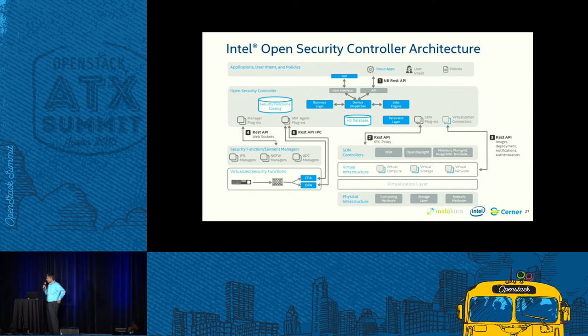So this is where, from multiple vendors, you have multiple security functions. And the security controller is taking the policy or the intent from the top. So you have the UI. You saw some of the screenshots of the UI during the demo. But of course, there's an API, which is a Northbound REST API. So you're describing how you want the security for your workload.